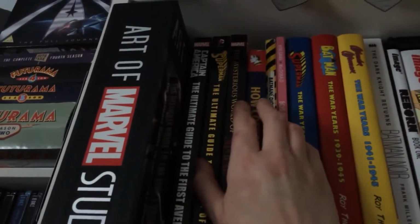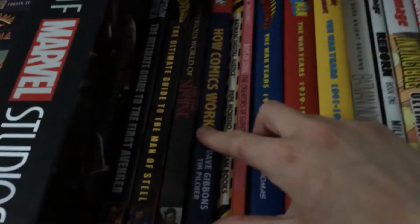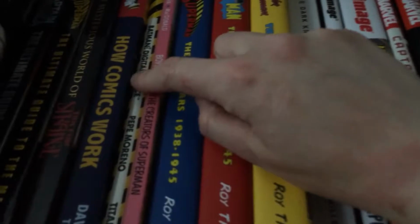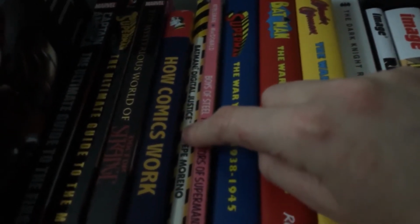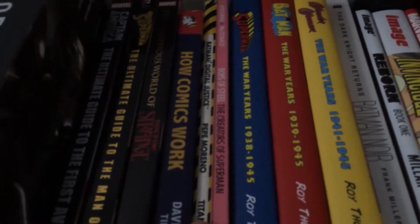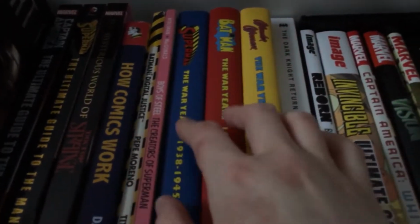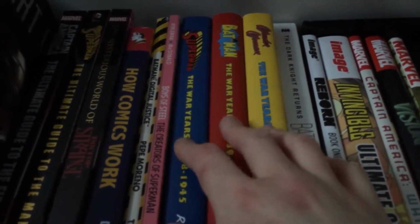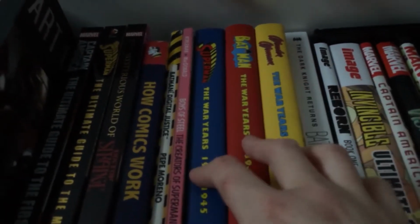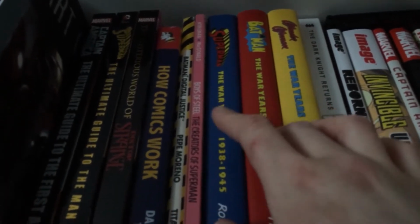These are just some DK guides to Captain America, Superman, and Doctor Strange. And How Comics Work by Tim Pilcher and Dave Gibbons. Then we've got Batman: Digital Justice from the very early 90s. It's entirely done on a computer. Very weird. It's The Boys of Steel. It's about Jerry Siegel and Joe Shuster. These are the War Years books that collect their first couple issues and then the most prominent stuff they did during the Second World War for Superman, Batman, and Wonder Woman.